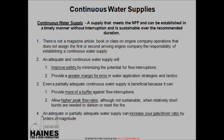A continuous water supply is one that meets your needed fire flow and can be established in a timely manner without interruption, and it can be sustained over a recommended duration. If you go back to Part 2, I believe, of our presentation, we talk about needed fire flow. This isn't a new concept.